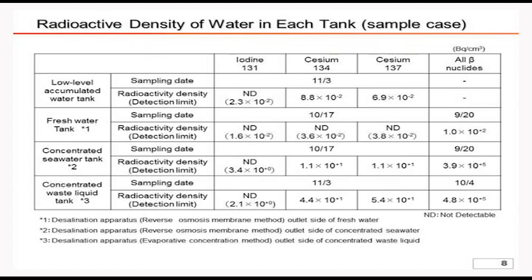However, all of the beta nuclides are lingering in the tank. The level of the low-level accumulated water tank is 1 times 10 to the second power becquerel per cubic centimeter. The level of the contaminated waste liquid tank is approximately 10 to the 5th power becquerel per cubic centimeter. The reason is that the cesium absorption apparatus is incapable of cleaning out all of the beta nuclides. This is the water amount at the tank and an analysis of the contained water.